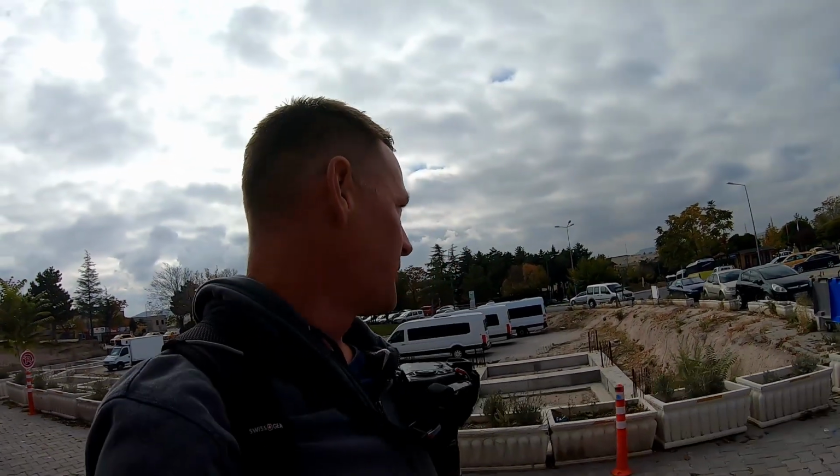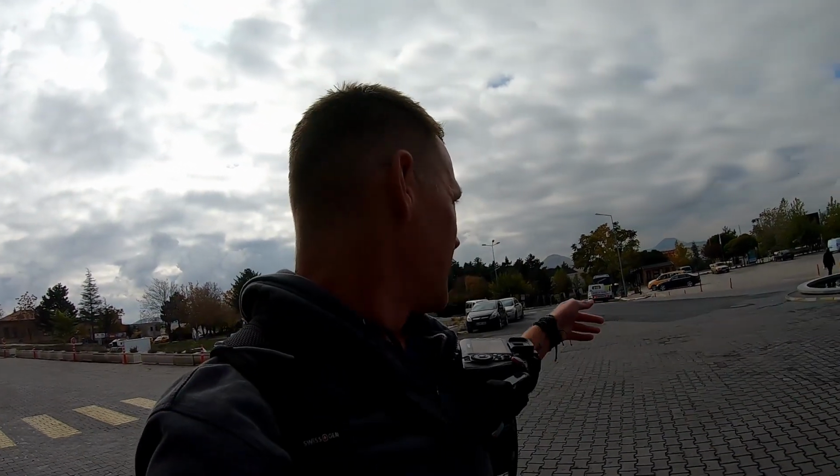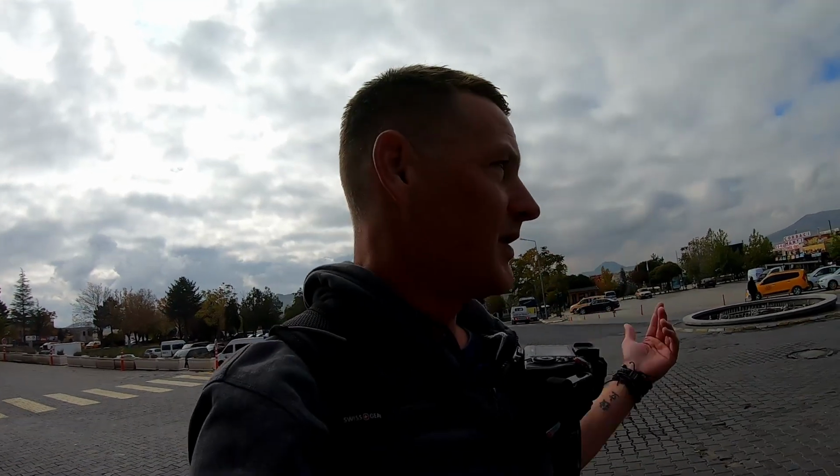This is the place where a lot of the tour groups are going to drop you off. The main thing that you're going to see here is Uchisar Castle. A lot of the things in Cappadocia are done with tours, so a lot of buses. This is the city center right here. They have the restaurants, cafes, just like any other small touristy city here in Cappadocia.